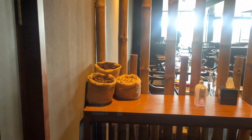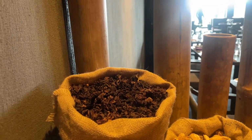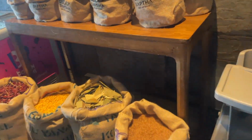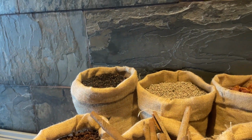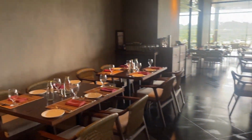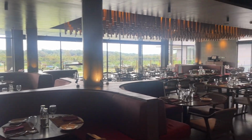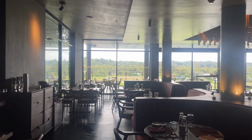The restaurant is very, very unique with all the dry spices kept in these jute bags, like you can see there. See, there are dals, tej patta, mirchi, and all of these khada masalas also. And the restaurant is so big and spacious. Look at that. You also have an outdoor seating area right outside those glasses.